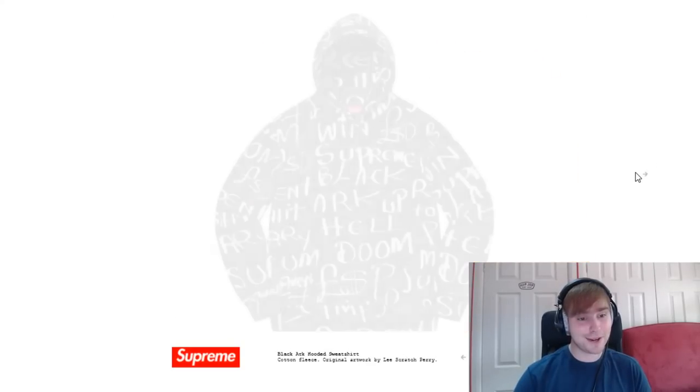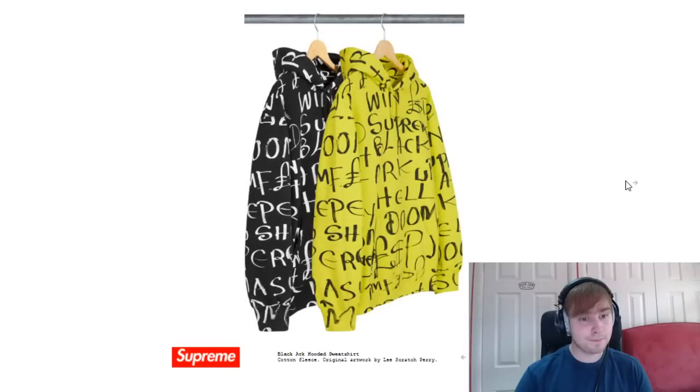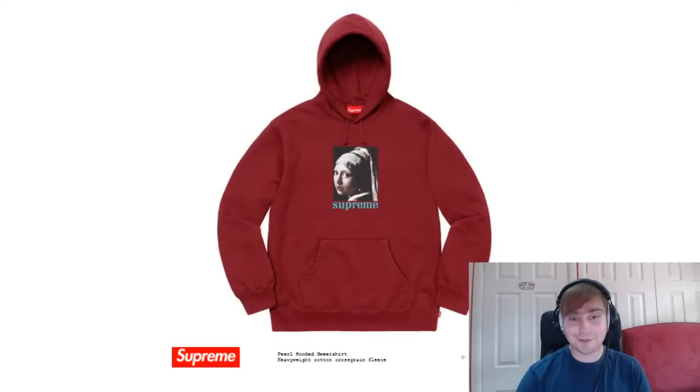Right, let's move ahead onto the Black Art hooded sweatshirt. Oh, Black Arc. Misspelling, my bad. I'm zoomed out and my eyesight is just horrific. It also says ARC, so that's on me. They're a bunch of small logos.